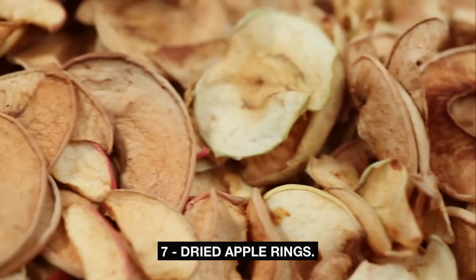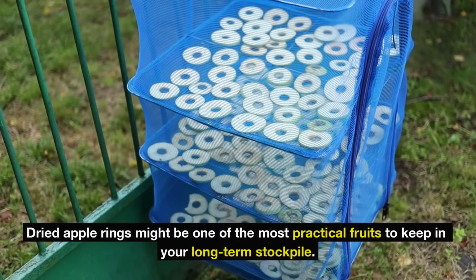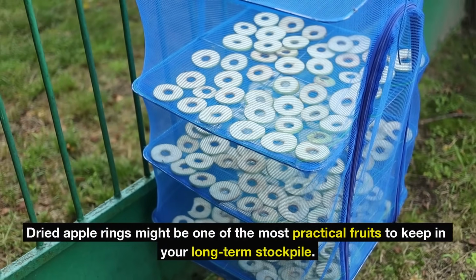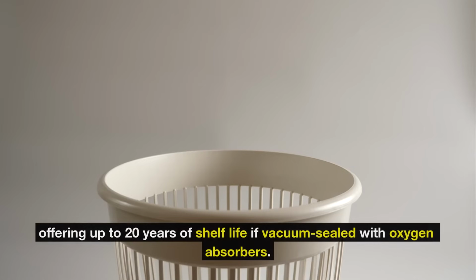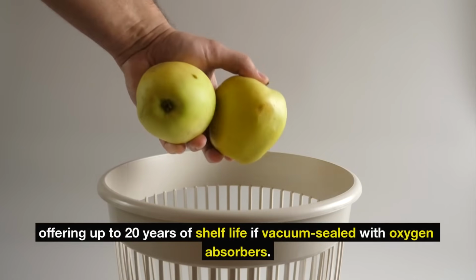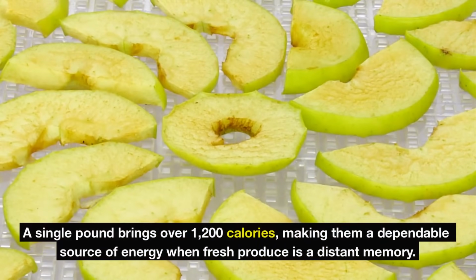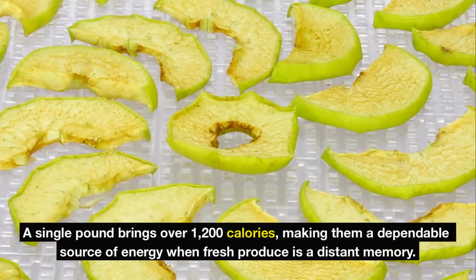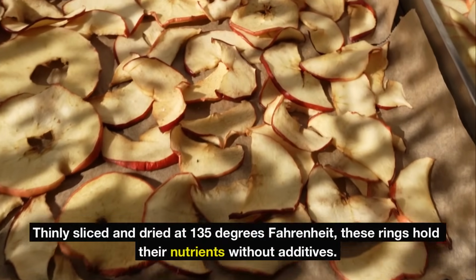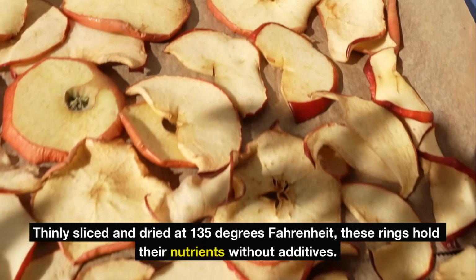7. Dried apple rings. These aren't just chewy snacks. Dried apple rings might be one of the most practical fruits to keep in your long-term stockpile. They're lightweight, loaded with fiber, and naturally sweet, offering up to 20 years of shelf life if vacuum-sealed with oxygen absorbers. A single pound brings over 1,200 calories, making them a dependable source of energy when fresh produce is a distant memory. Thinly sliced and dried at 135 degrees Fahrenheit, these rings hold their nutrients without additives.